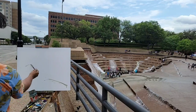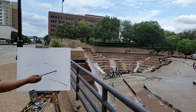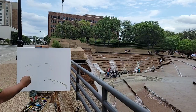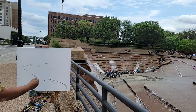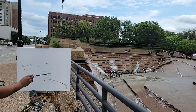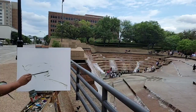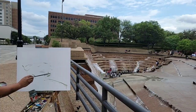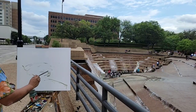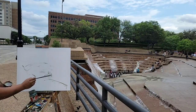There's this swirling kind of perspective of the garden. Everything is coming to this one point here, way far away, and there's people standing up in the bowl. It almost feels like you're in a desert landscape or a canyon. This beautiful canyon.